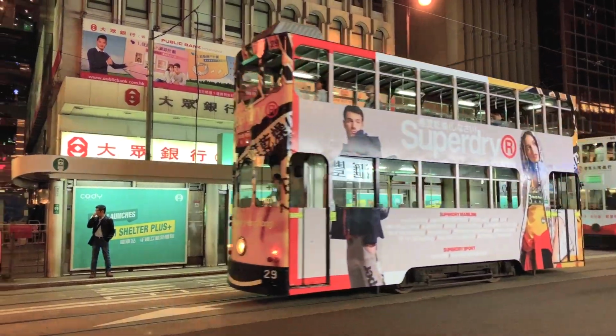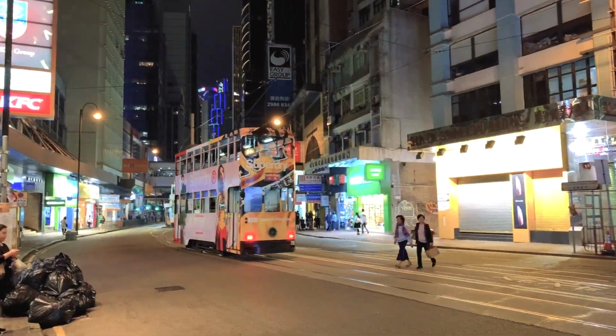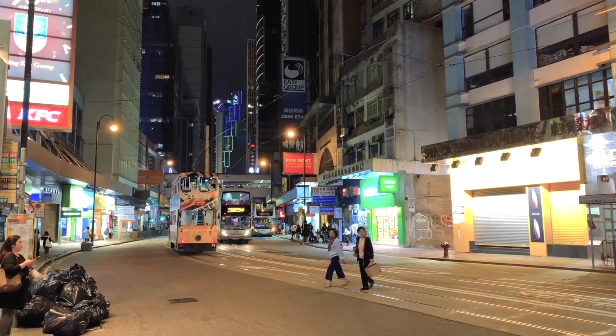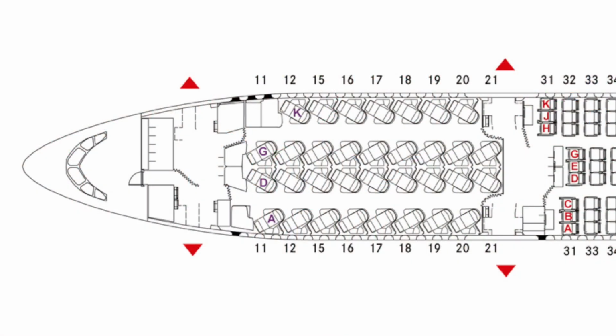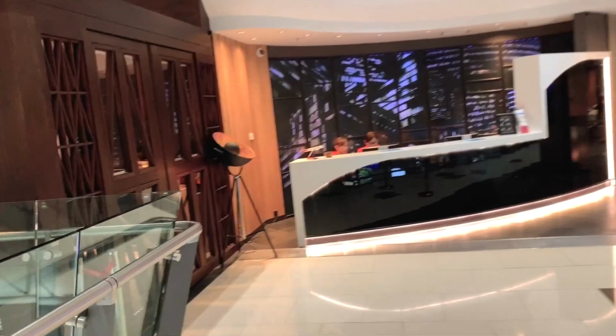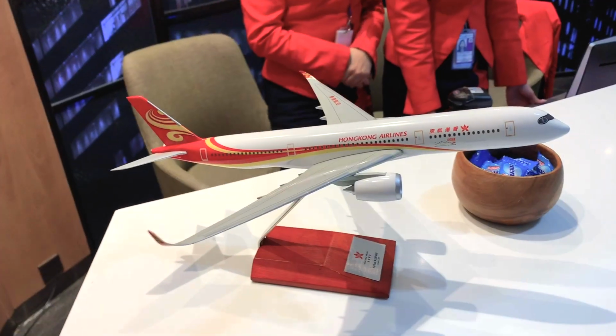When I returned to Hong Kong Airport, I decided to see if a business class upgrade was available on the flight from Hong Kong to Bangkok. And I'm in luck. Only $204 for the upgrade to business, in addition to the economy ticket I had already purchased. Excellent, I got a window seat. And a nice bonus, I get to use the Hong Kong Airlines business class lounge.